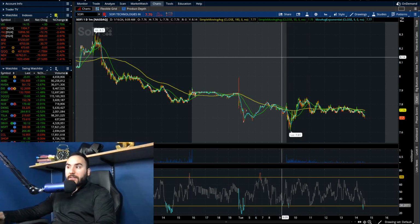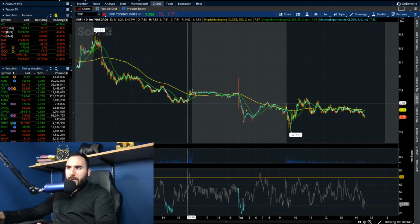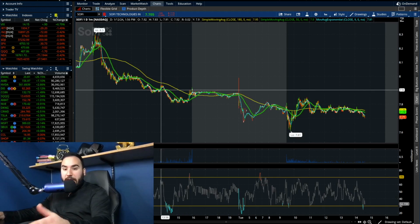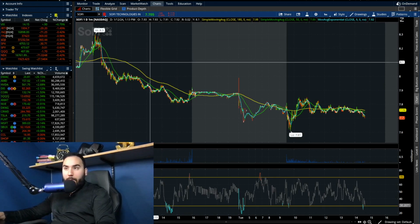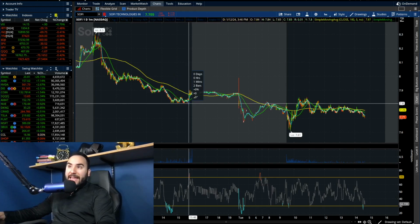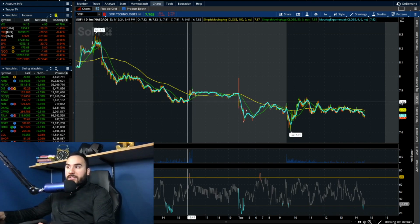So SoFi clearly took out the lows from Friday. You guys can see we hit about 780 on Friday. That was more towards the end of the day. And mind you, we actually downtrended all day Friday. We hit 8:30 in the morning, downtrended down to about 780. So in other words, we dropped about 50 cents or about 6% from 830 down to 780.